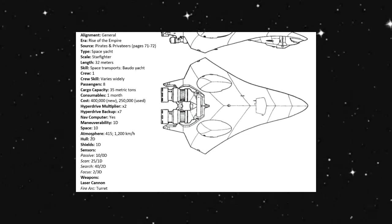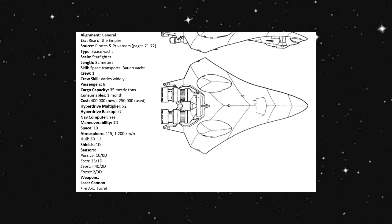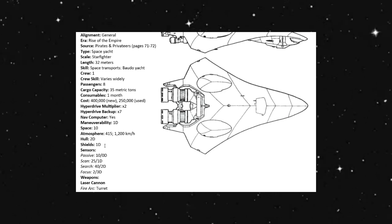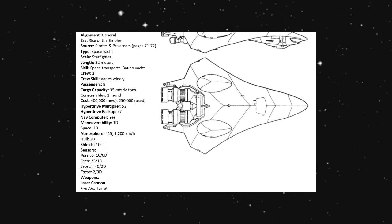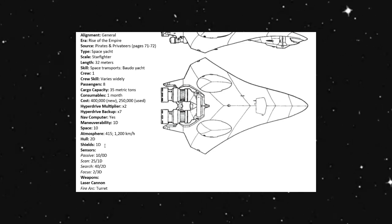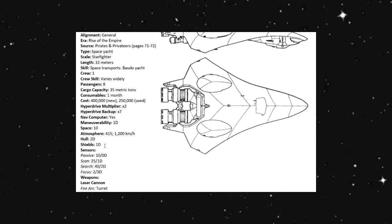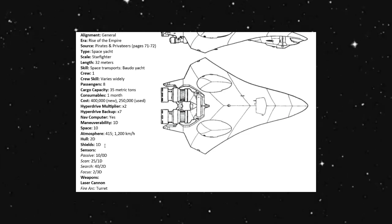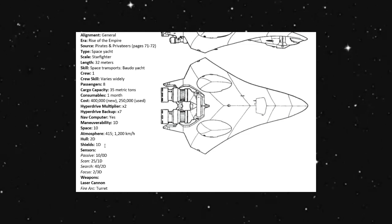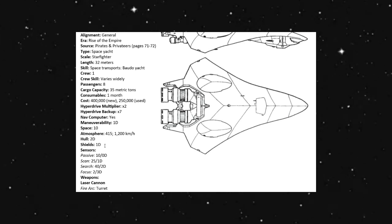Hull-wise, it is a 2D, so it is what I would consider our base hull stat. Not saying it's bad, it's just our base. Shields is a 1D, so again, 2 is the standard in the D6 system. 2 is pretty much your standard when you're looking at NPCs or whatever. Everyone's going to have a D rating of 2D. Our shields is less than that. It is still something there to help protect you because it's not meant for combat. It's just a pleasure vehicle to try and help keep you safe. That's also going to be your deflector dish as well as your shield itself.